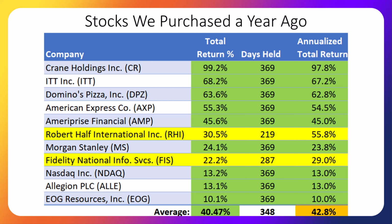Most of these stocks were purchased over multiple weeks, which is why many have appeared in recent videos, but this slide only refers to the investments made a year ago. And so in yellow, we sold Robert Half to generate additional funds to invest in another company because it seemed to be fairly valued at the time. And we sold Fidelity National Information Services because they cut their dividend. This particular purchase of Fidelity returned 22% in less than a year, despite the dividend cut.